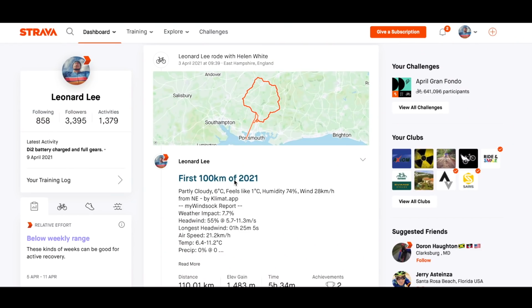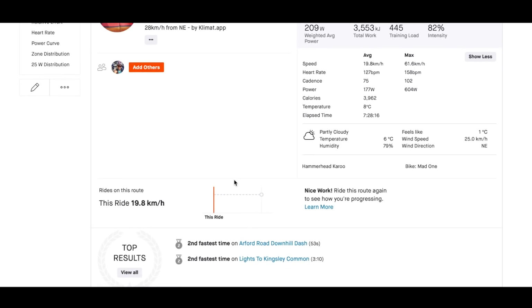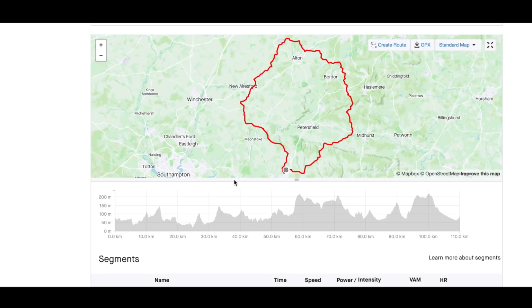When I actually got home, I didn't feel too bad. Yes, my legs were a bit achy and I was incredibly cold because the weather last week was very cold indeed. Officially it was 6 degrees, but with the wind chill it felt more like 1 degree. And it took me a good 3 hours to warm up, and that was after having a shower and wrapping up in a jumper and all things like that. So I was pretty cold, but my legs and within myself I actually felt pretty good.